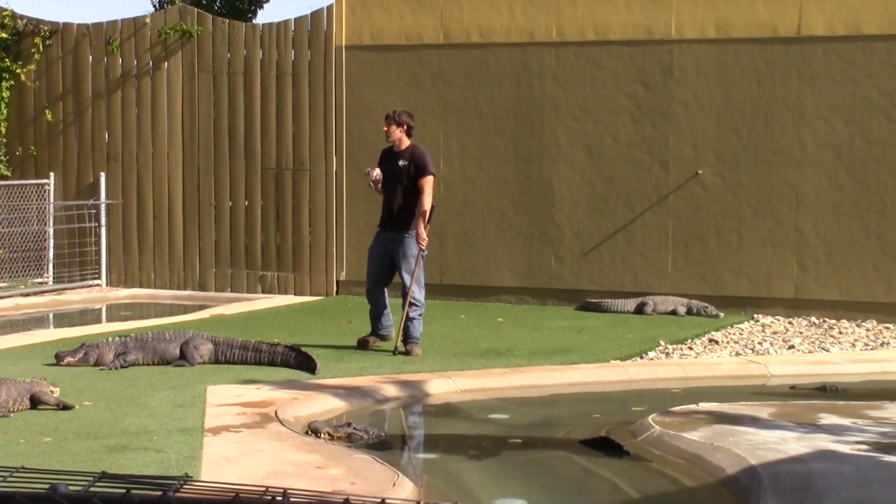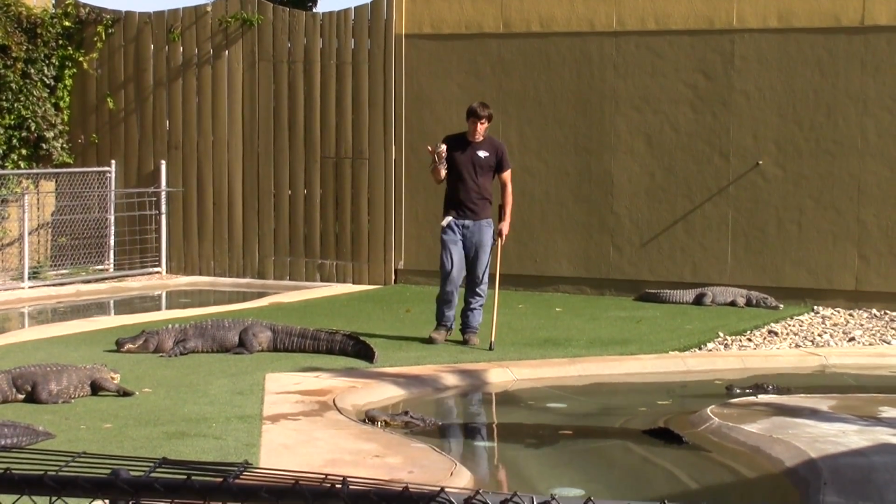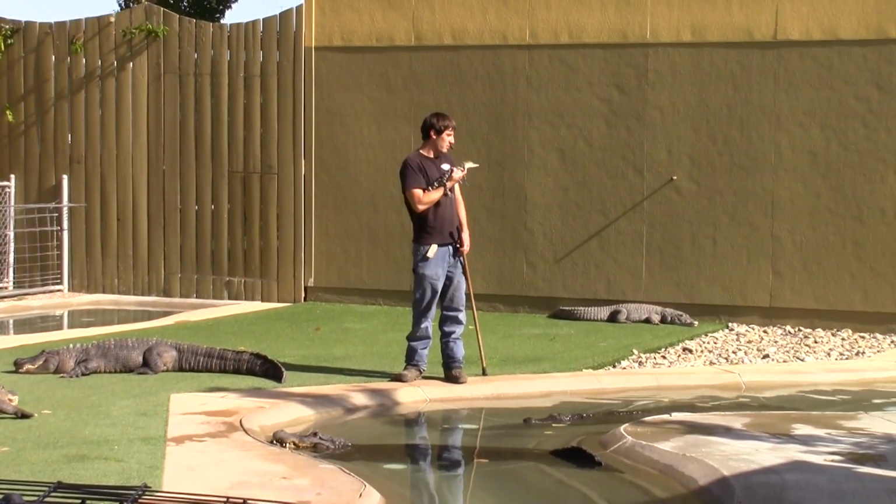So if you have a brother or sister out there, you should be really thankful they are not trying to eat you. But the same thing applies. If we brought this guy out here, if he stayed out here in the water, he would not last very long. That's why he's got his own little pond in the back.